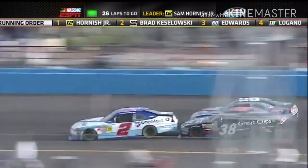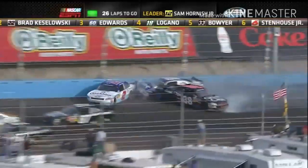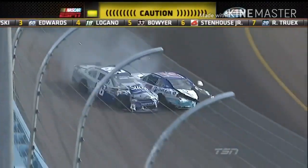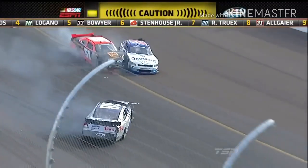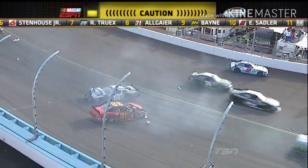Make that pass, 2 at a time. Easy! No! Oh, no! What are you doing? Left foot gets into him. Oh, that's terrible. And Almirola gets contact as well, and the caution is out. Clements gets involved. So, Morgan Shepherd.